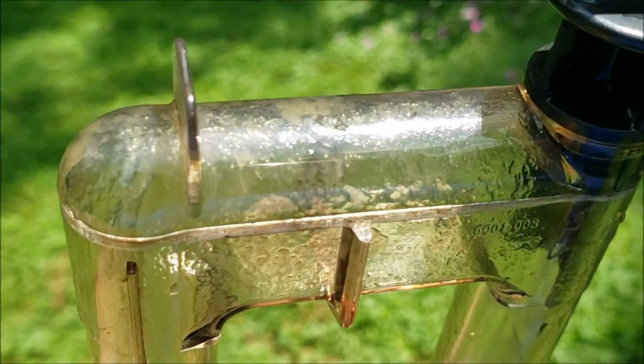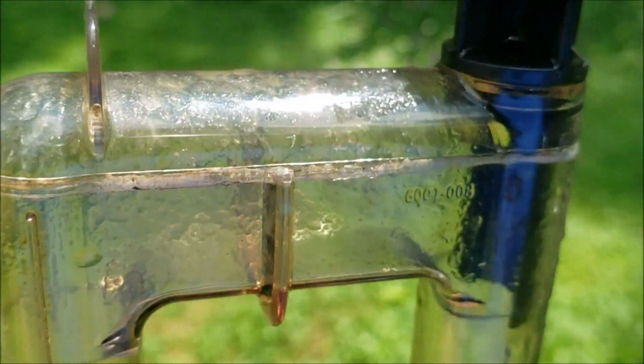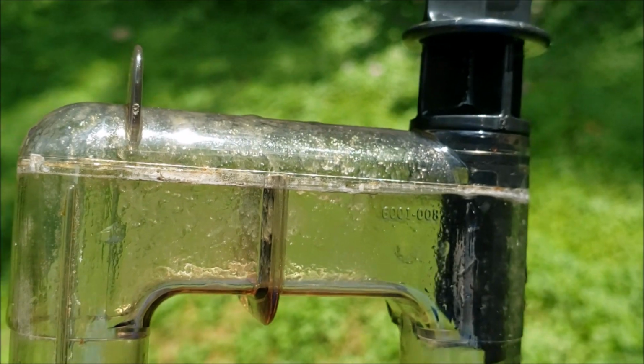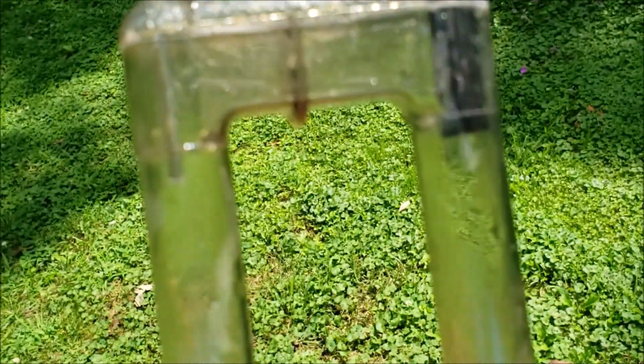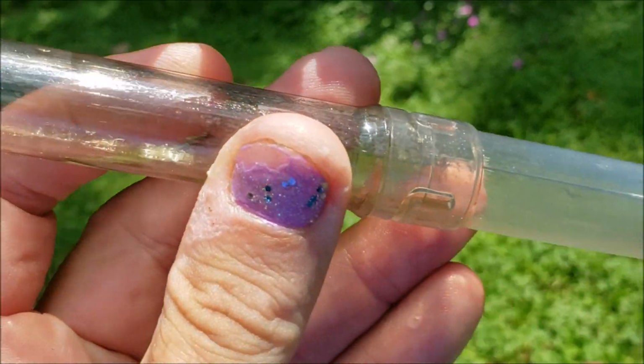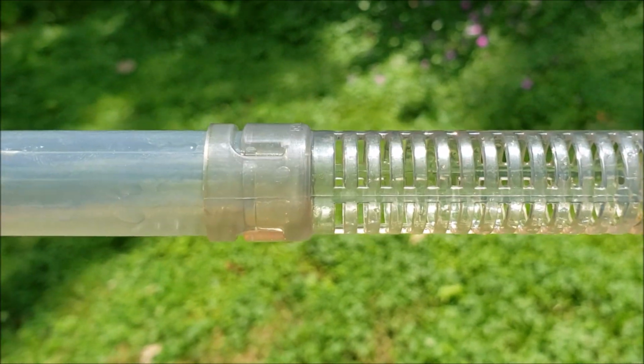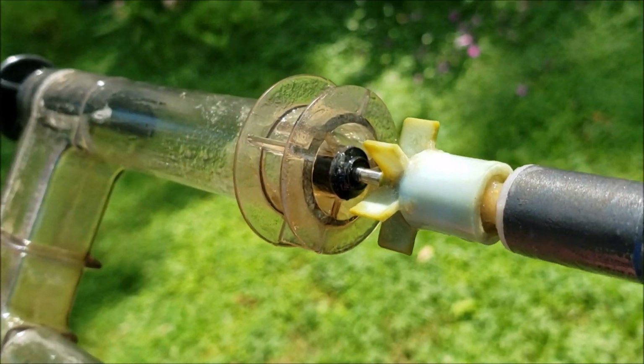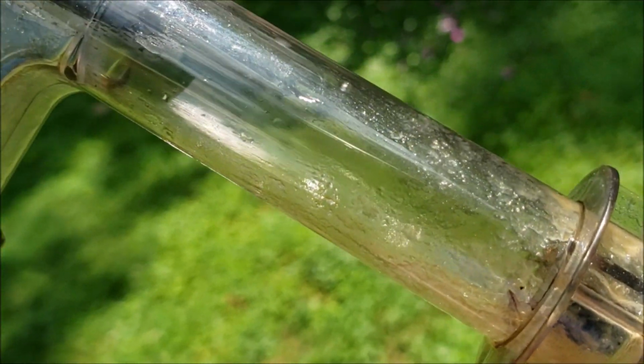Alright, so this is the white water mold. I brought it out here so we could see it in the bright sunshine. But that is what's left of it. I've been scrubbing it out. I used a bottle brush to clean as much of the tubing as I could. I'm sure there's still some in there somewhere. And then of course this side I likewise stuck the bottle brush up through this end, but there's only so much you can do to get it out.